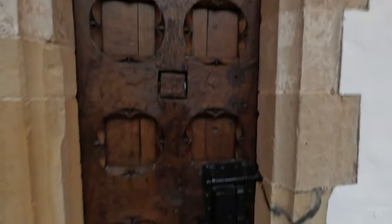Tiny little doors here. I'm always curious where those end up, where those go.